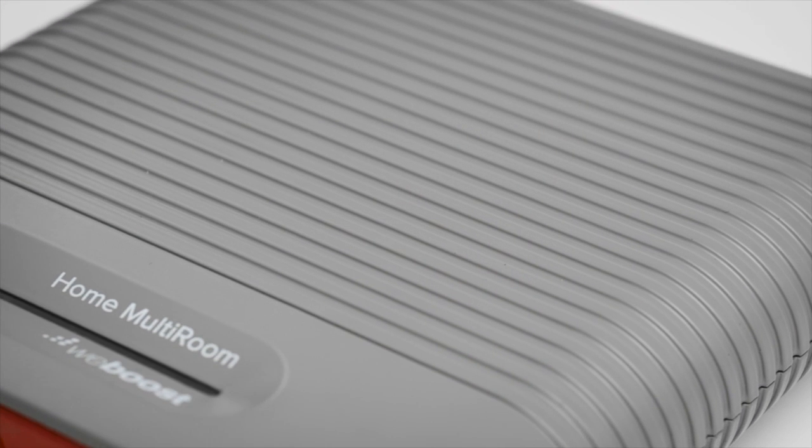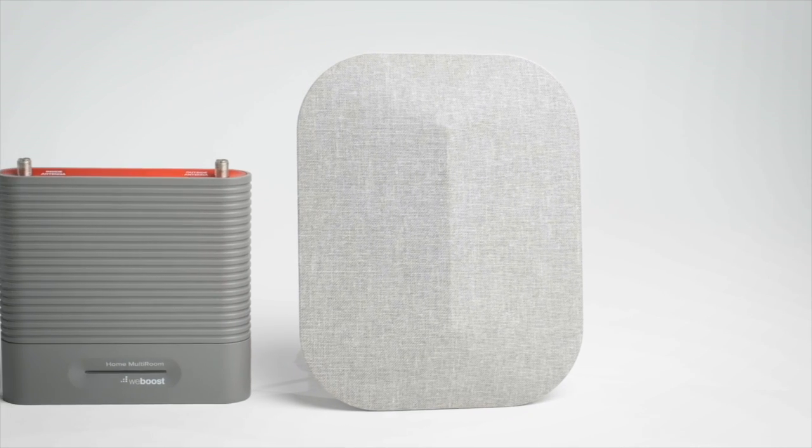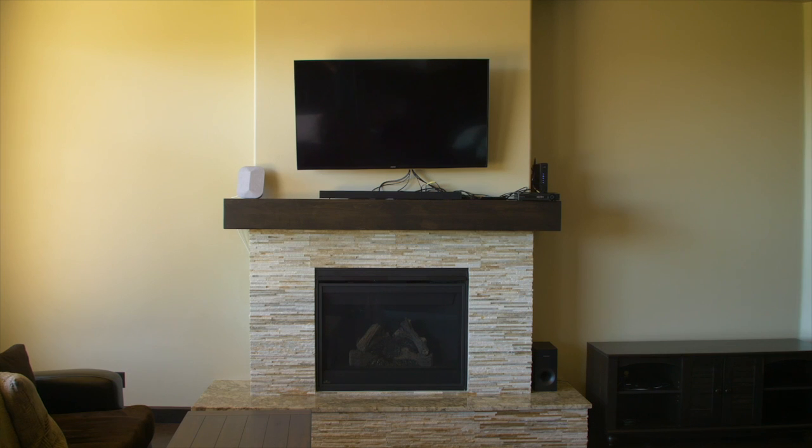Introducing the Home MultiRoom from weBoost. The Home Cell Signal Booster designed to resolve your home's isolated connectivity issues by boosting the existing indoor signal for up to 3 large rooms.